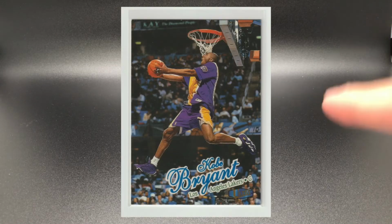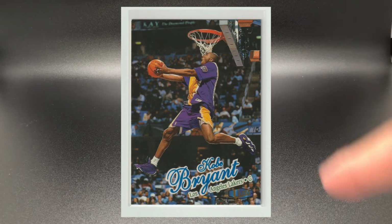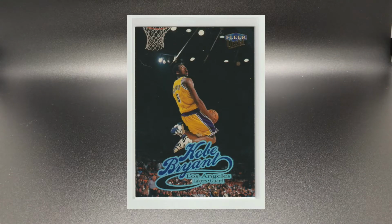So in terms of sales, I was able to sell 6 cards this week. The first 2 were 2 Kobe Bryant cards. It was his 2nd year Fleer Ultra card and his 3rd year Fleer Ultra card. I sold the 97 Fleer Ultra and the 98 Fleer Ultra, both cards raw. I sold them each for $5 a piece, so a total of $10.